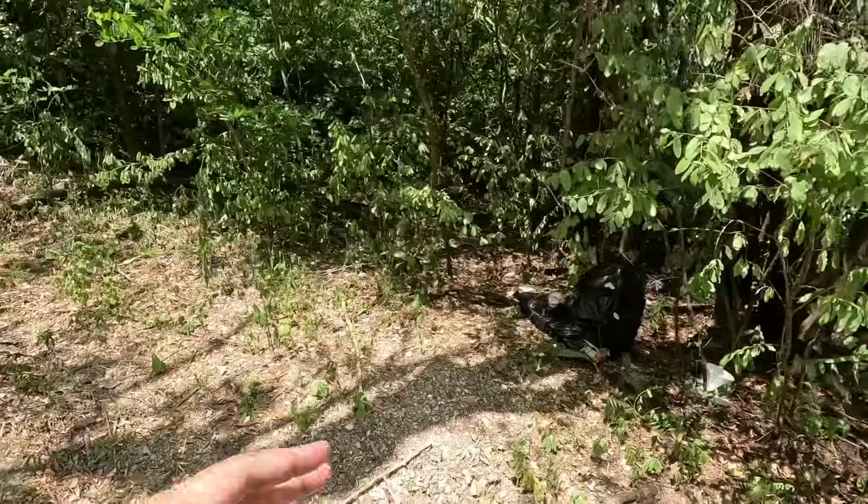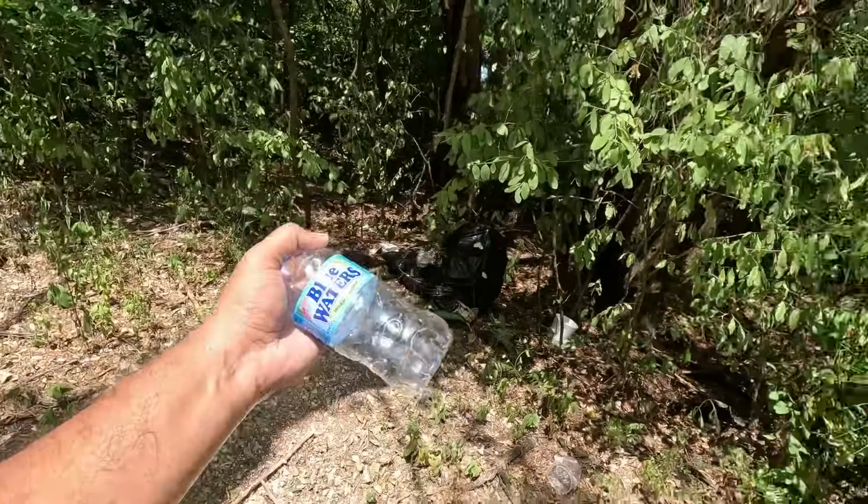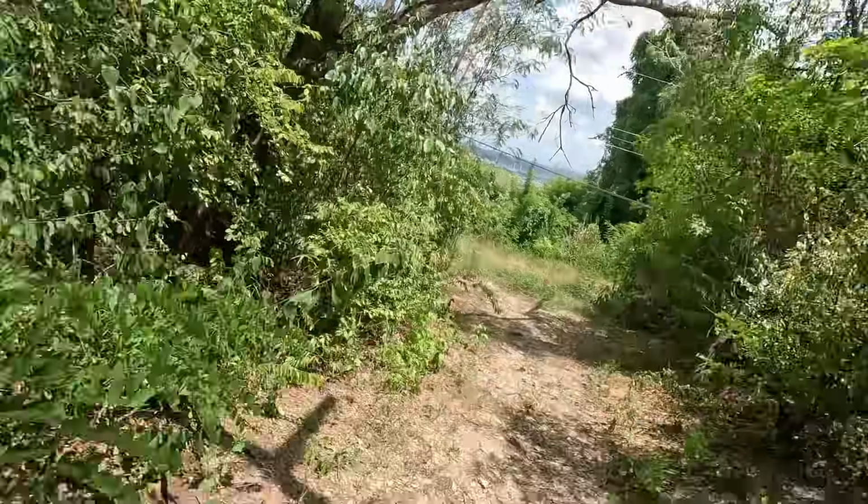So yeah, Trinbago Vibes. Why are you going to pick up the rubbish along the trail and leave a whole bag here when you can just easily take it out? Why just drop it here? Because you're tired? Then why are you walking this part of the hill for?